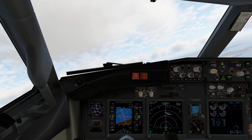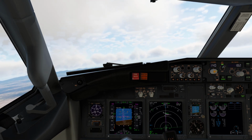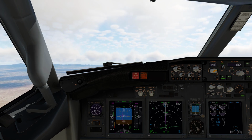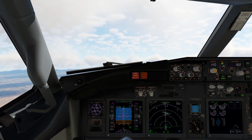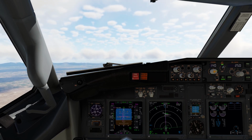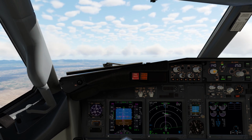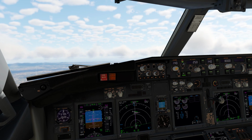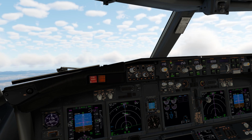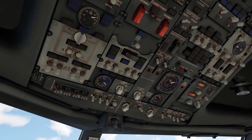Let's go flaps 1. Flaps in, wheels off, and let's plug up to 250. I think we'll just go on the heading for this one. We'll not use the FMC, just to keep ourselves proficient in that regard. We'll go for the flight level change. We'll put the autopilot on.